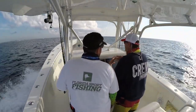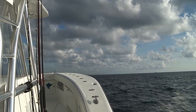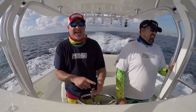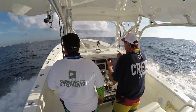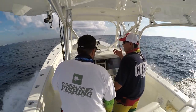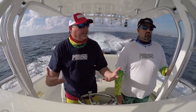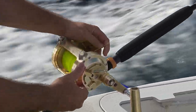That's one of the biggest advantages when you're looking for a fish that A is that fast, and B is primarily a solitary hunter. Another advantage to high-speed trolling for wahoo is very little bycatch. You get that bite, you get that screaming run, and it's the right kind. Game on, nine out of ten times.